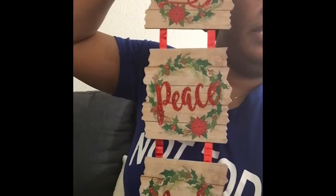I didn't get too many, but this one says Joy, Peace, and Noel. I thought that was nice. It has a wooden background, but it is just cardboard. But hey, it still looks nice. Season's greetings. It has the twine, so you can hang it up. I probably won't hang it like that, might not even hang it. I might just set it on the table or something. Believe in the magic of Christmas. And warm wishes.